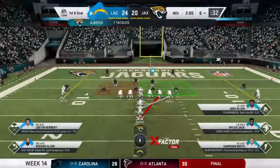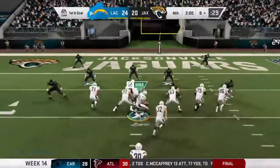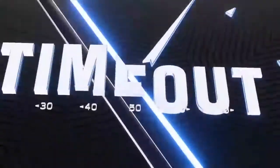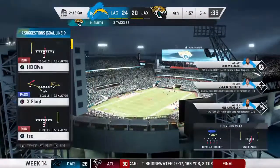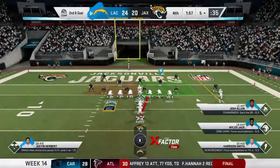So it's Charger football as we welcome you back from the 2-minute warning. They've got it first and goal as they search for what could be a game-sealing touchdown. And now we'll see a timeout used on defense as they stop it right out of the break with 1:57 to go in the ballgame. And the ball smack dab on the 5-yard line. Here's second and goal.